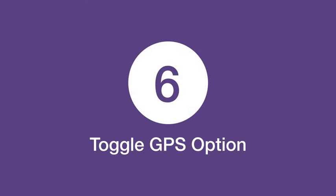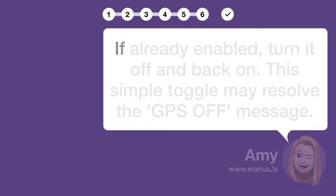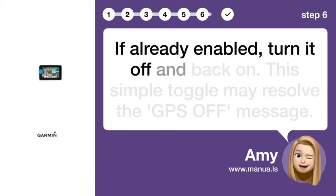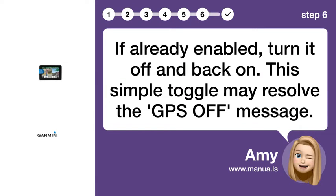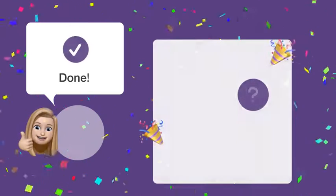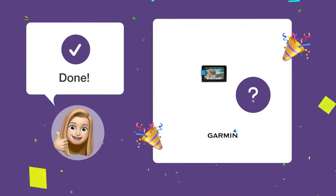Step 6. Toggle the GPS option. If already enabled, turn it off and back on. This simple toggle may resolve the GPS OFF message. By going through these steps, your Garmin Nuvi 3590LMT Navigator's GPS should now be activated and the GPS issue resolved.